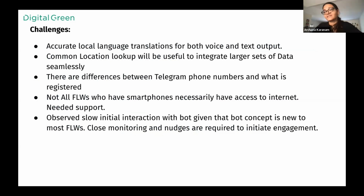So bridging this, as I said, we are in the process of moving to the mobile app and providing an optional functionality as we move forward, maybe somewhere three months from now. Furthermore, our observations have revealed a slow initial interaction with the chatbot, primarily due to the newness of the concept. And the recent user insights told us that more than an extension agent, it's more apt for a lead farmer, the one who is directly implementing things on the ground.